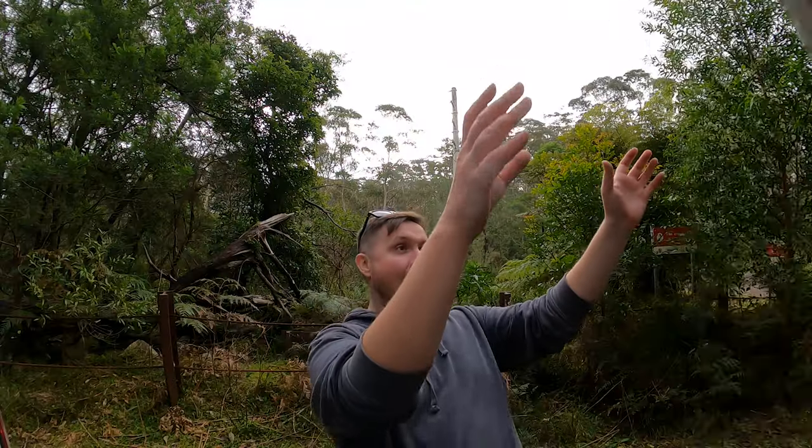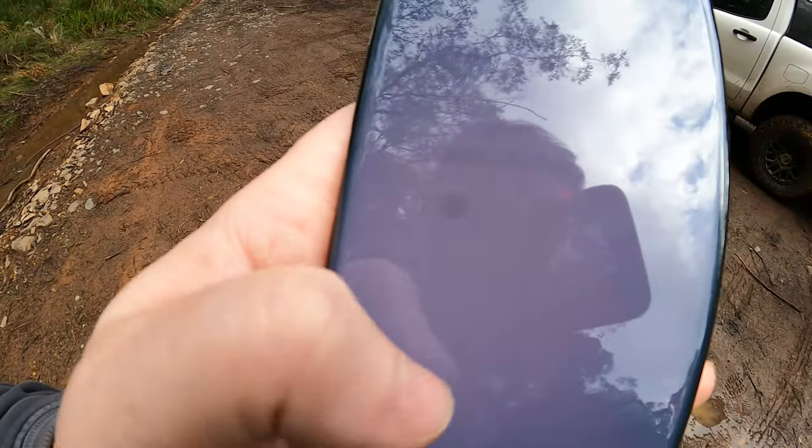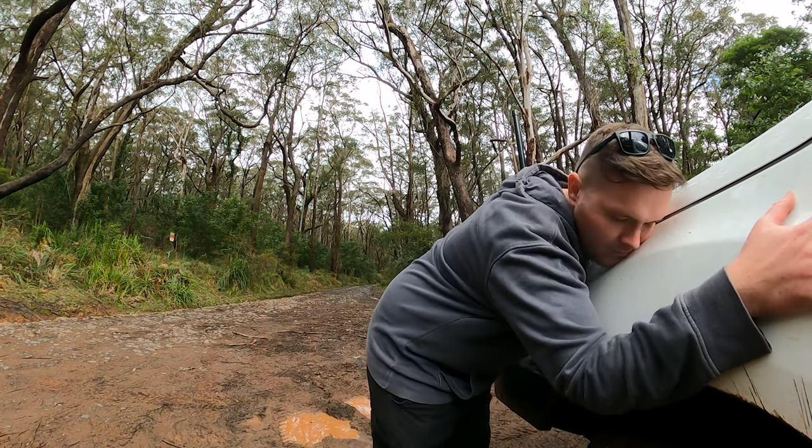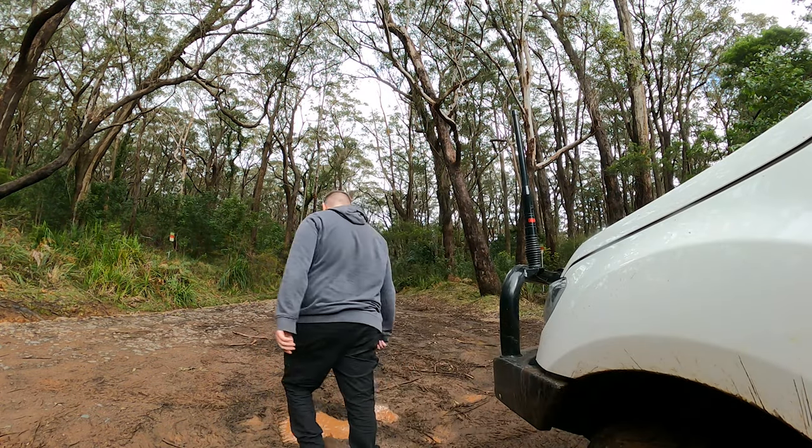Now, I'd say this is definitely a beginner drive, but it can get muddy and washed out up there, so make sure you have all-terrain or mud tyres and bring your recovery gear. I've heard of people getting stuck up there before, and it's a pretty long walk back to town and there's no reception. So yeah, make sure you've got a way to get yourself out of trouble if you get stuck.